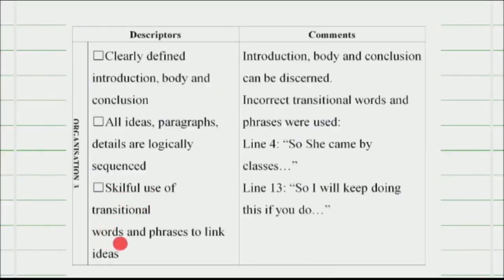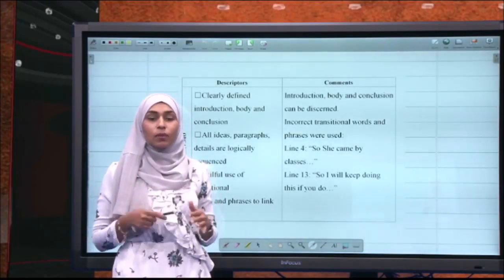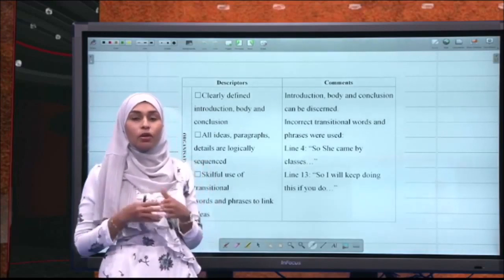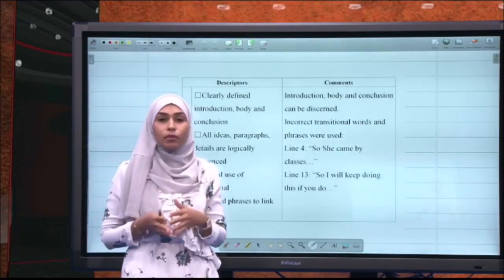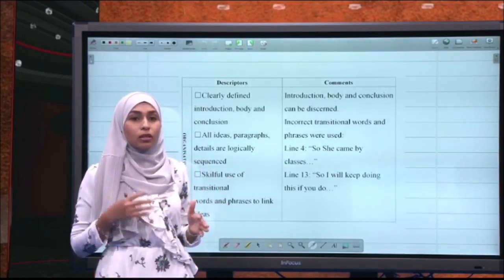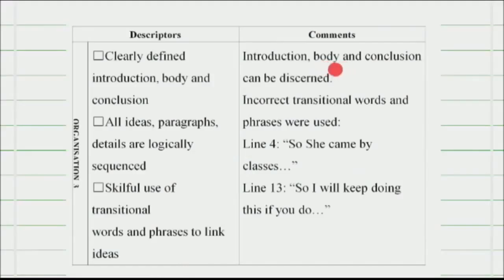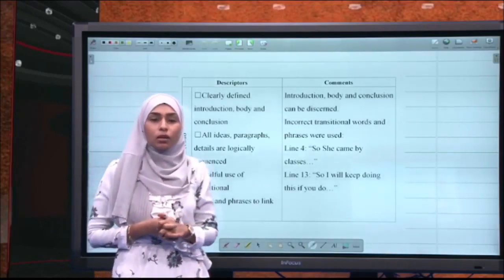Skillful use of transitional words and phrases to link ideas. As you are very well acquainted with by now, there are specific transitional words that pertain to report style writing. If you don't know them, they are available on our videos, so you can check them out. We know that the transitional words for a report differ from those of narrative style writing. So the introduction, body, and conclusion can be discerned. We know where the report started, we can tell where the body is and how it concluded.